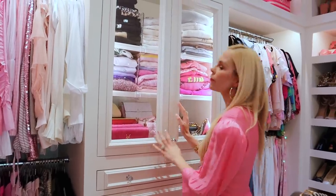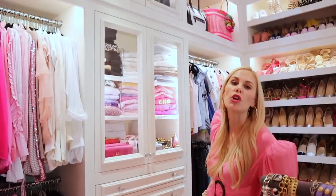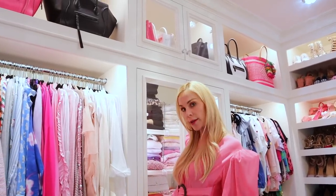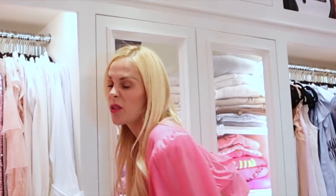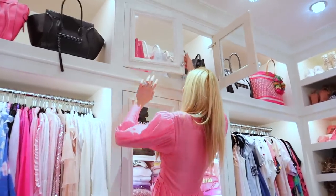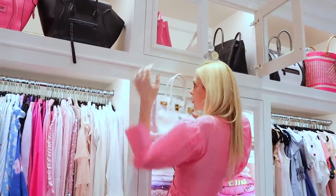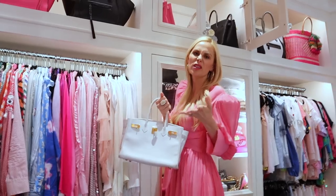And I'll show you a few of my favorite Birkins. Now guys, I put them up here because they deserve to be up high so they can oversee all the other handbags in here and they can all talk down to them. That's really mean, but these bags talk down to the other handbags sometimes. They're really bratty. Of course they go in a fabulous case. This one is one of my faves. This is a really great size. I don't even remember my Birkin sizes, but guess what? It doesn't matter.